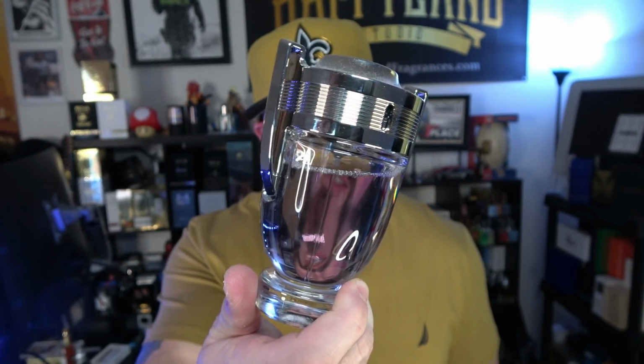But speaking of loud and long lasting, one of my most complimented fragrances of all time, I haven't worn this in a while. The wife was like, ooh, what are you wearing? Because she hasn't smelled this on me in a long time. But Paco Rabanne Invictus, the original Invictus. I don't know, I just haven't been wearing it.